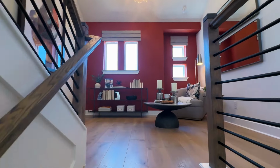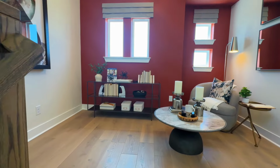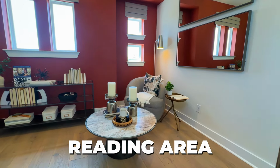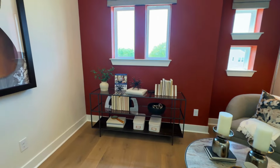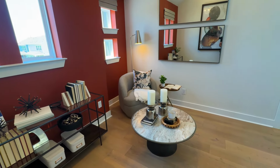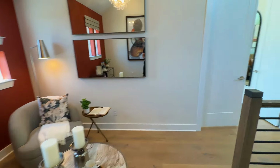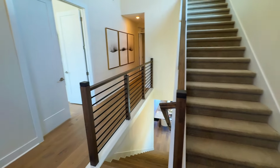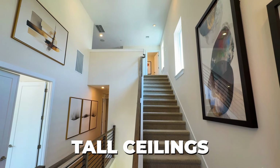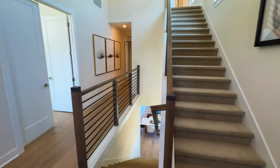Okay, so as we're coming up, you have this reading area, I guess you could say, like a, I don't know what you would call this, coffee spot, reading area, reading nook. And then really, really nice tall ceilings. Makes the space feel so spacious.